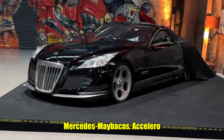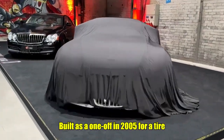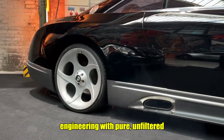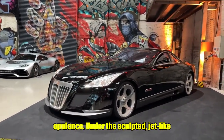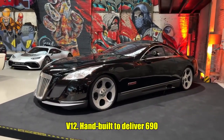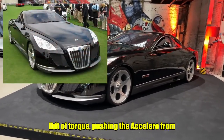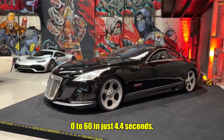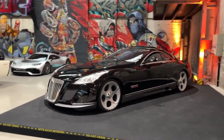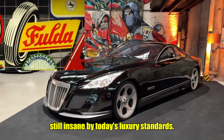Mercedes-Maybach Exelero isn't a car, it's a myth on wheels. Built as a one-off in 2005 for a tire testing showcase, this 5.9-meter-long behemoth blends high-performance engineering with pure, unfiltered opulence. Under the sculpted, jet-like body lies a 5.9L twin-turbo V12, hand-built to deliver 690 horsepower and 752 lb-ft of torque, pushing the Exelero from 0 to 60 in just 4.4 seconds. Not bad for a machine weighing nearly 3 tons.